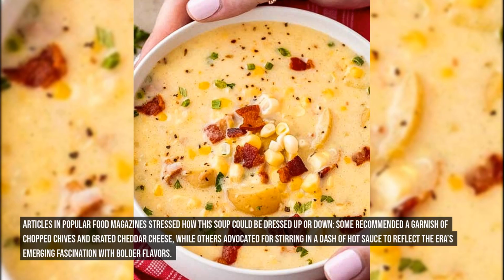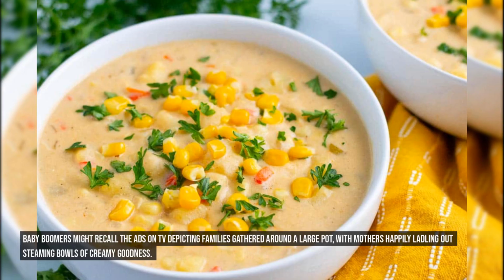Articles in popular food magazines stressed how this soup could be dressed up or down. Some recommended a garnish of chopped chives and grated cheddar cheese, while others advocated for stirring in a dash of hot sauce to reflect the era's emerging fascination with bolder flavors. Baby boomers might recall the ads on TV depicting families gathered around a large pot, with mothers happily ladling out steaming bowls of creamy goodness.